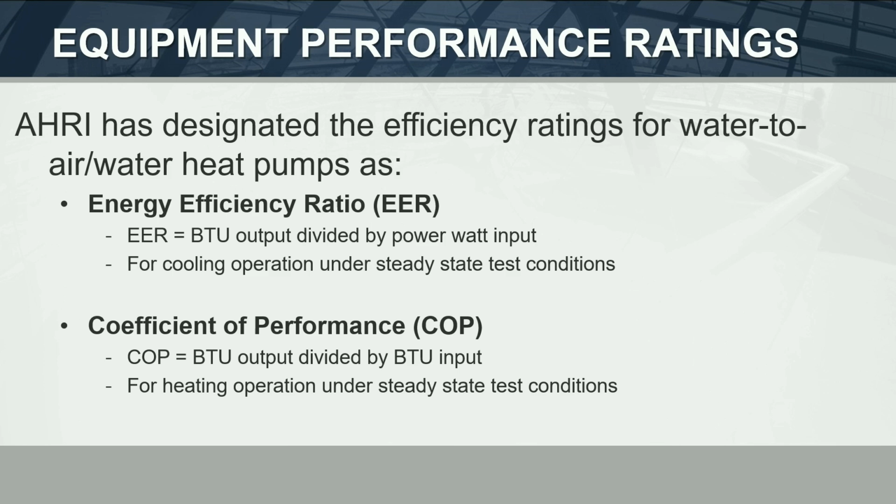So let's talk a little bit about efficiency, because that's really one of the main benefits of geothermal. The way the equipment is rated, it's the physical heat pump equipment that carries the rating. For cooling, we use the energy efficiency ratio, or EER. That's the BTU output divided by power watt input. A BTU, if you do not know, is a British thermal unit. It's the amount of energy required to raise 1 pound of water 1 degree Fahrenheit.